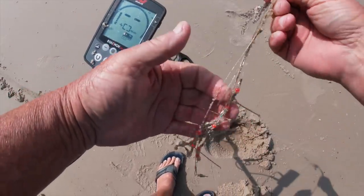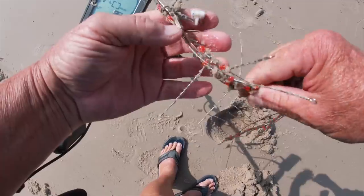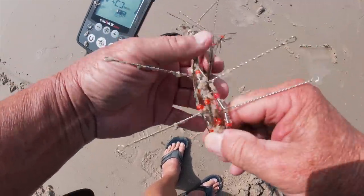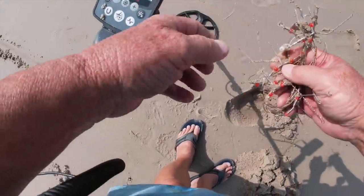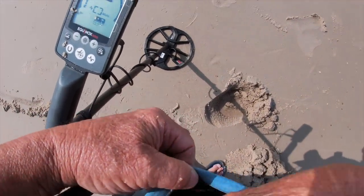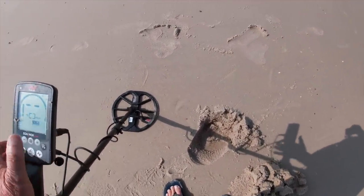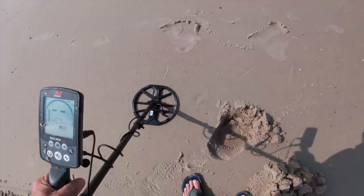These are brand spanking new fishing rigs. Never been used, like 5 or 6 of them. I don't know what happened here. This is odd. Maybe a kayak or something turned over here. We have to look around here a little bit more. Never found that many in one pile before, brand spanking new.